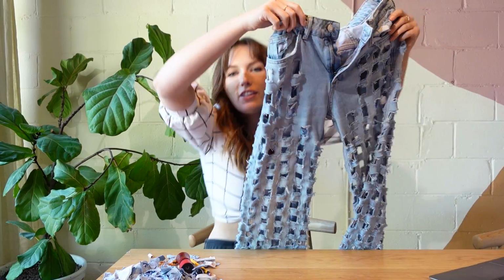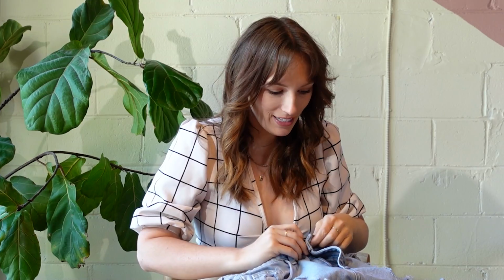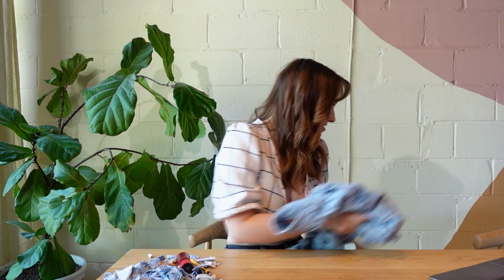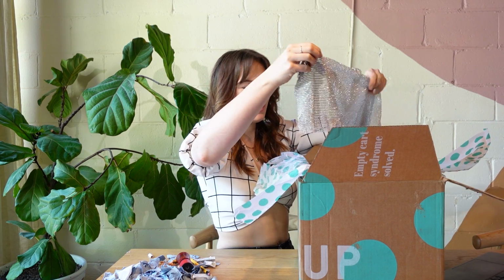Okay, so this is what they look like once they're out of the dryer. These are some holy pants. Bless these pants. All right, so now we just need to tie everything together. So this is where ThredUp comes in. I obviously wanted to recreate Kelly Wearstler's outfit, so I ended up picking up, honestly, a lot of things.